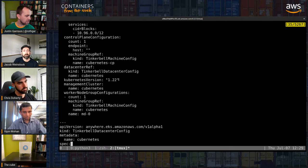You can set your version of Kubernetes you're going to use. I think for bare metal, is it only 1.22 right now, or is 1.21 also supported?